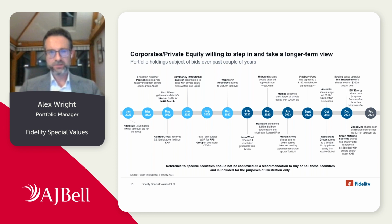A number of others, indeed most of these have gone through, and most of them I would say have been at reasonable valuations, because they've been offering 40 to, in some cases, up to 70 or 90% premiums to the undisturbed share price. So it's very clear that global corporates and private equity are recognizing the value in the UK, even if the markets as a whole are not doing so today.